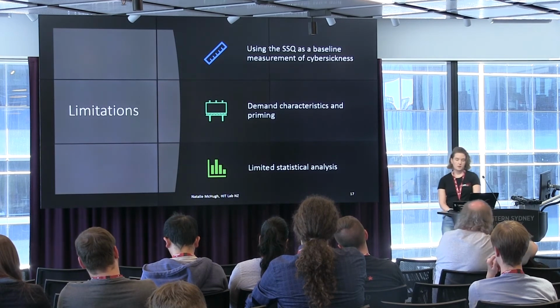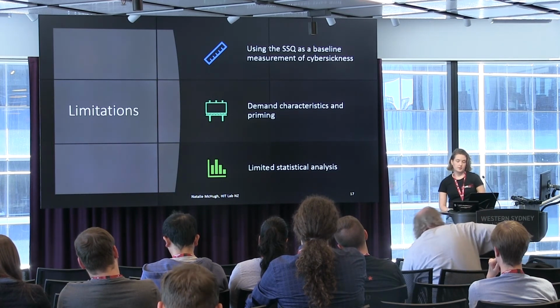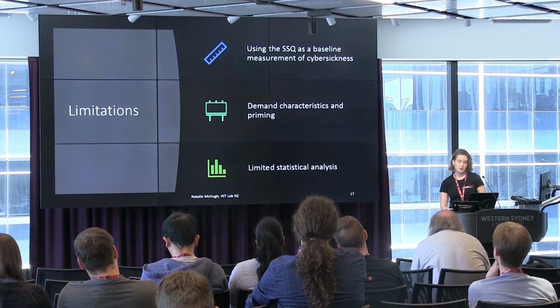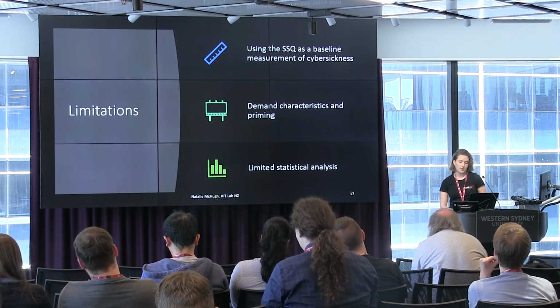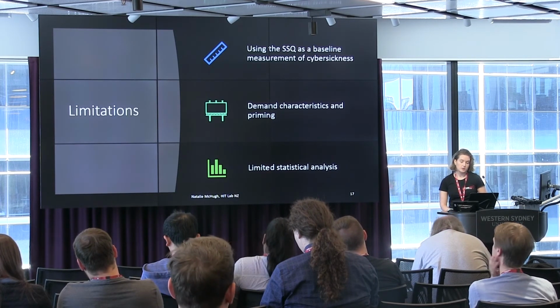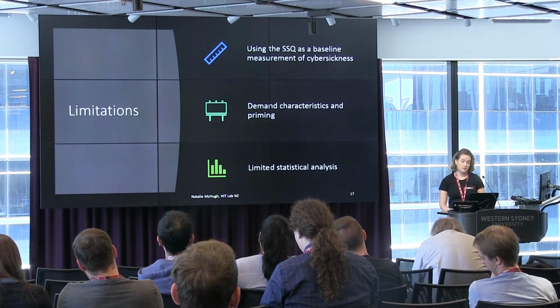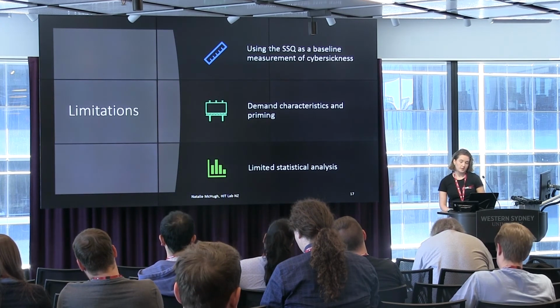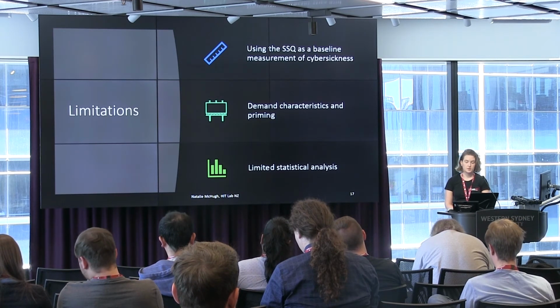So limitations. Firstly, the SSQ as a baseline measurement of cybersickness. As previously mentioned, the SSQ was developed for a specific subgroup of the population using simulated technology 20 years ago, which is different from the academic setting and the VR technology it was applied to in this study. However, we did see an opportunity to use a more appropriate method and also included the CSQ.